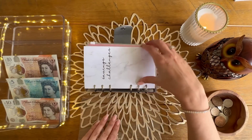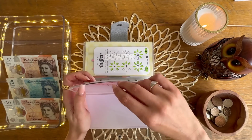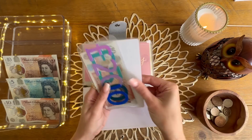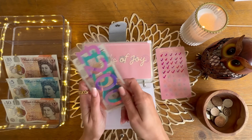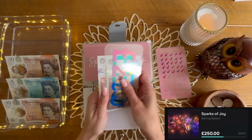Okay, so we are going to start with Sparks of Joy, and today Sparks of Joy is going to get 10. So I have 250 in the bank, 260, 270.